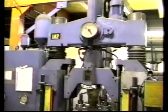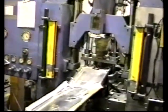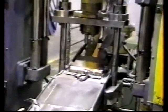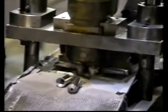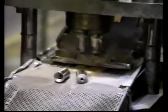This Dorst Model DP120 powder compacting press is an unusual press to find as a second-hand machine. Act upon its availability right away. When this videotape was taken, the press was in production. You're seeing powder metal parts being pressed from powdered iron material.